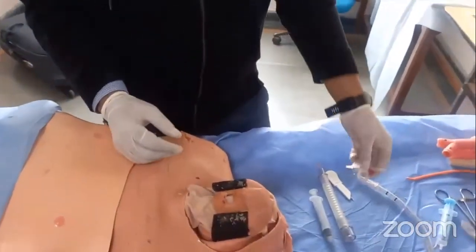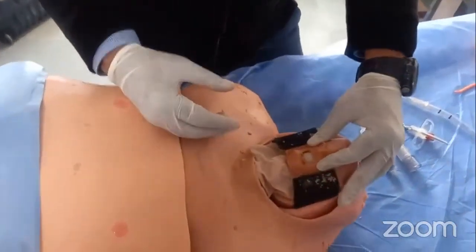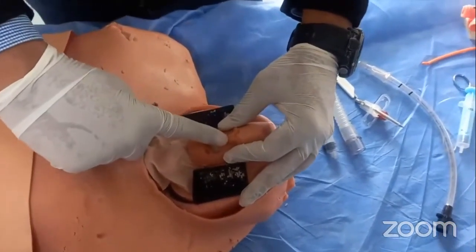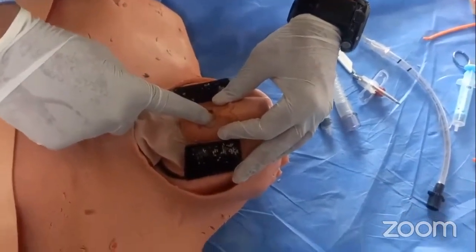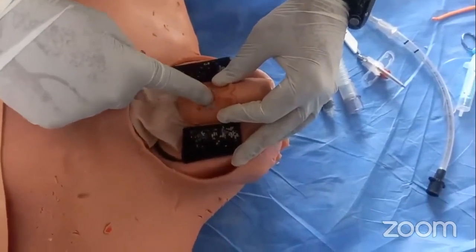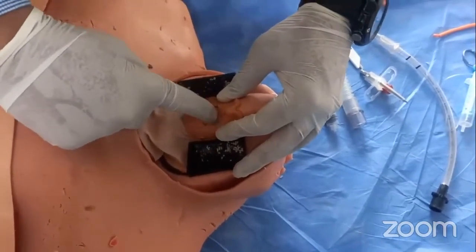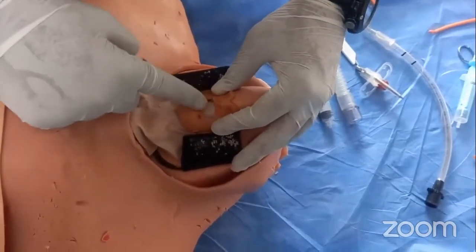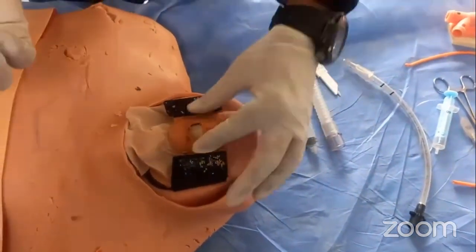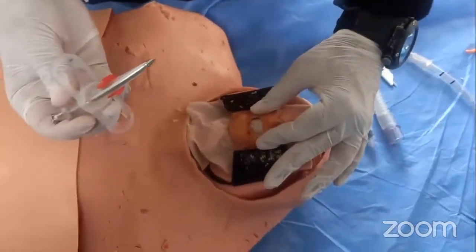First you will palpate the landmarks. You stabilize the larynx with your left hand like this, slide your finger down, and feel for the thyroid cartilage. Then you feel for the cricoid cartilage. In between the two there will be the cricothyroid ligament or membrane. You will feel it, and if your patient is conscious, give a local anesthetic agent. Then you hold the cricothyrotomy needle like this, and stabilize the larynx with two fingers.